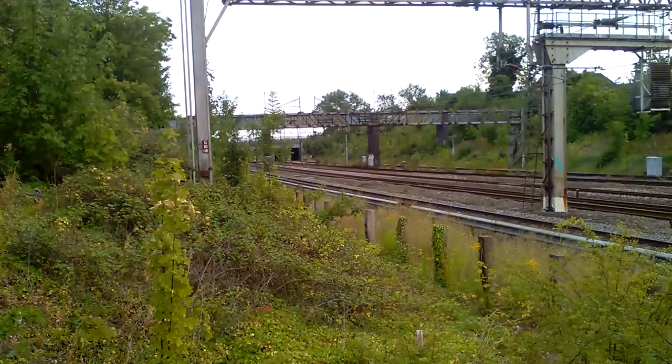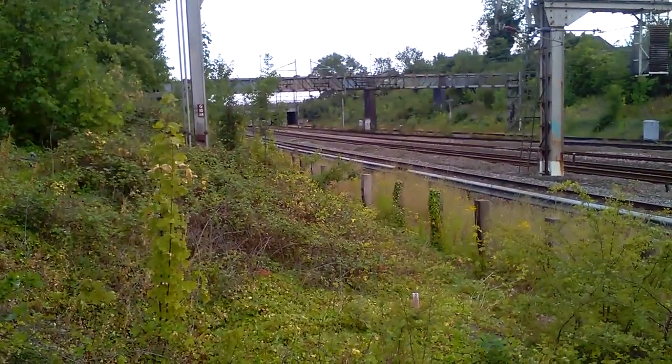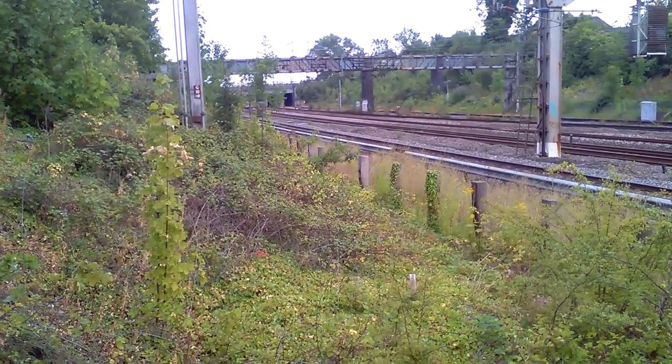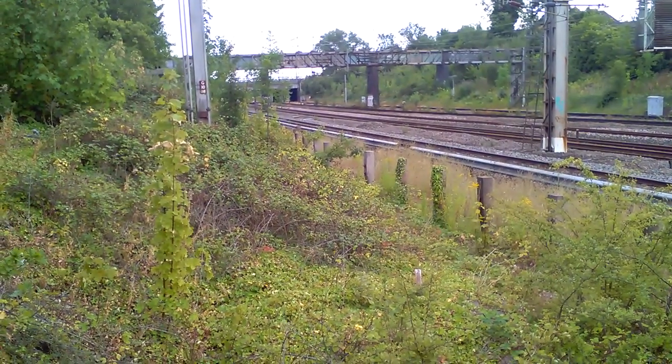Class 350. If I name the trains a different class, then I may have made a mistake. Even I thought this train was class 340, because I've filmed these videos for ages. And yeah, I'll tell you when the next train comes.